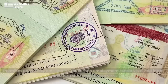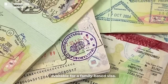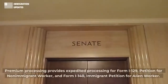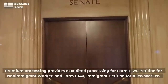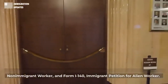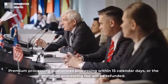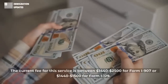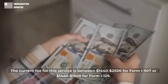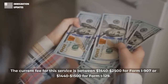Number 2. Premium processing. Premium processing only applies for certain employment-based visas and is not available for a family-based visa. Premium processing provides expedited processing for Form I-129, Petition for Non-Immigrant Worker, and Form I-140, Immigrant Petition for Alien Worker. Premium processing guarantees processing within 15 calendar days, or the premium processing fee will be refunded. The current fee for this service is between $1,440 and $2,500 for Form I-907 or $1,440 and $1,500 for Form I-129.